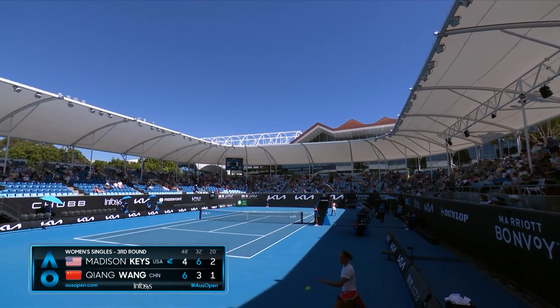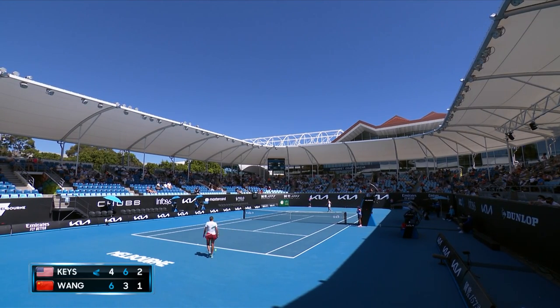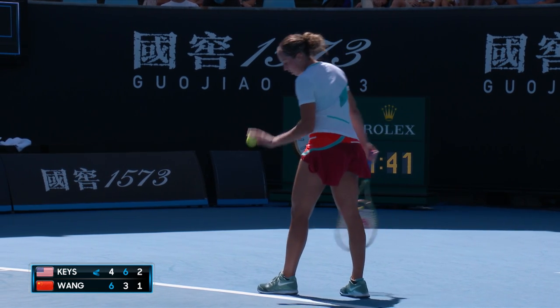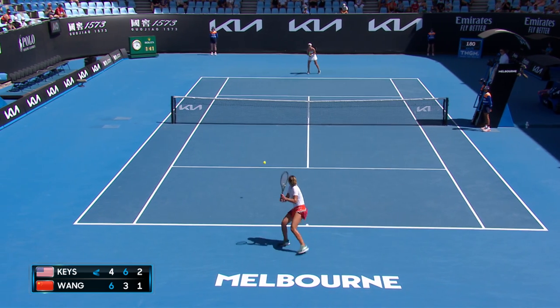Stunning day here in Melbourne. Weather's just starting to heat up right about now and predicted to stay warm for the next 4 or 5 days, really, and throughout the end of the tournament. So let's just see how the players handle it. Let's see how Madison Keys goes here, up a break in the third set.